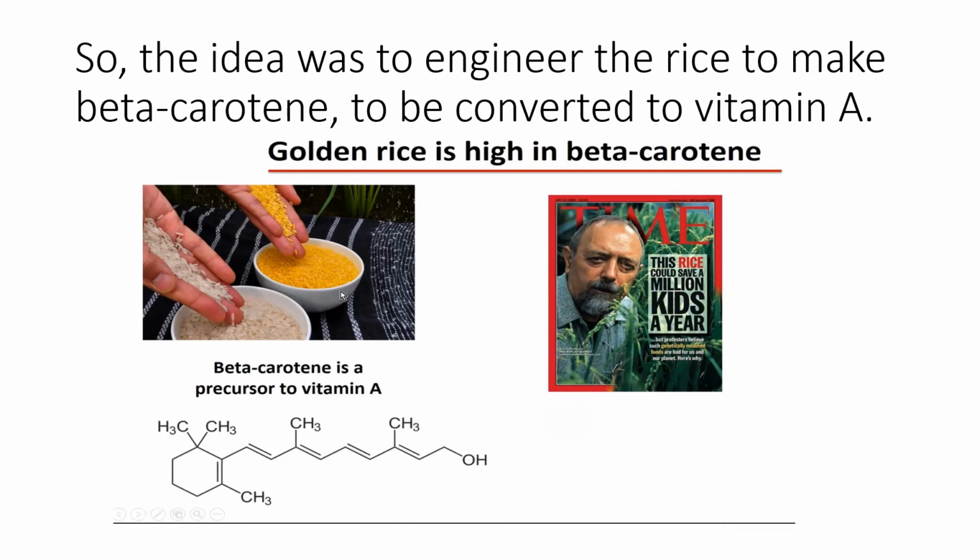Okay, so the idea was to engineer the rice to make beta-carotene so that rice in the diet would be a sufficient source of vitamin A to avoid the basic mortalities and illnesses that result from this deficiency. And this process has been going on for a while.